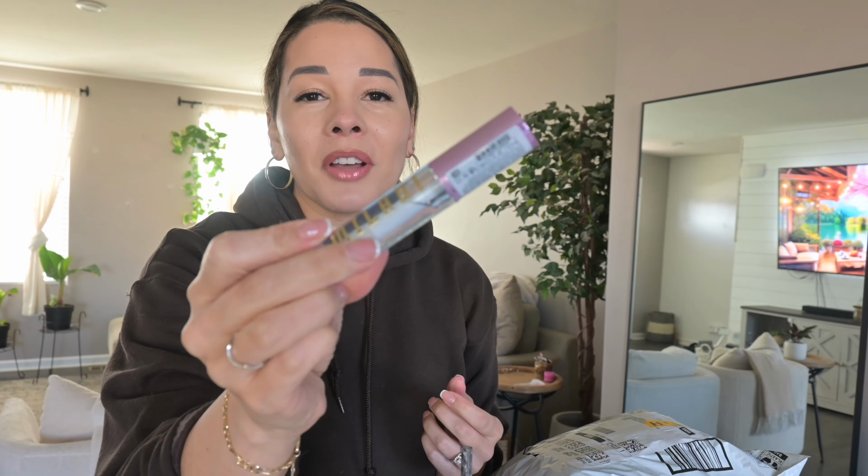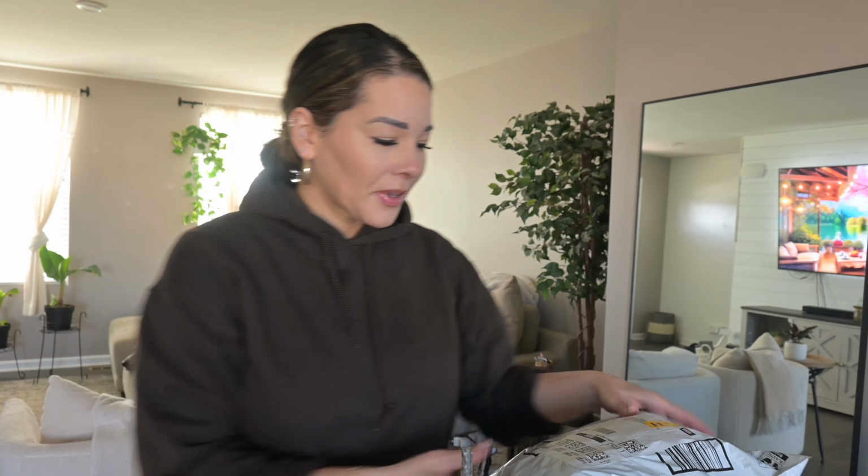This is so comfortable on the lips and very hydrating. The combination of any kind of glitter gloss with this is always my favorite in the spring and summer. All right, and I have some Amazon goodies that I want to show you guys.